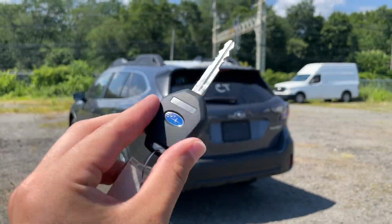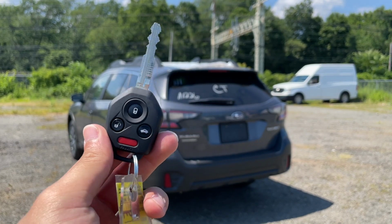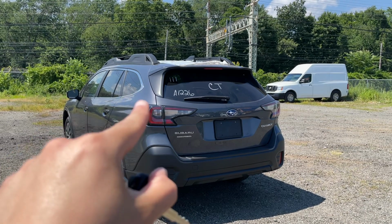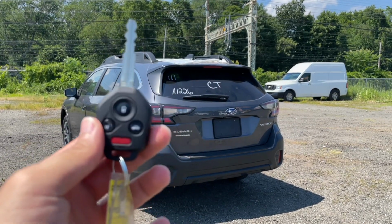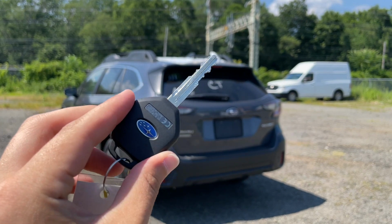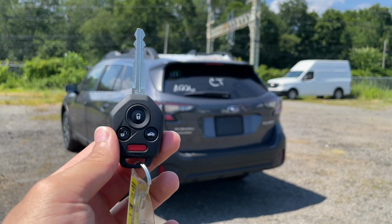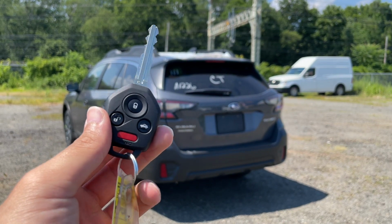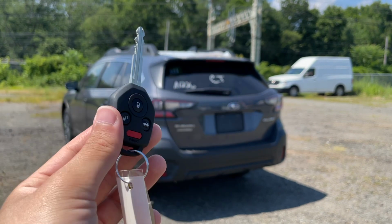Here is a key, and I'm really upset that Subaru is actually still using a key on a 2022 Outback, and I'm really upset that for $31,000 Subaru is giving us a key. So that's not cool at all. It does not have push to start, and it does not have easy access or smart entry. So very cheap looking key.